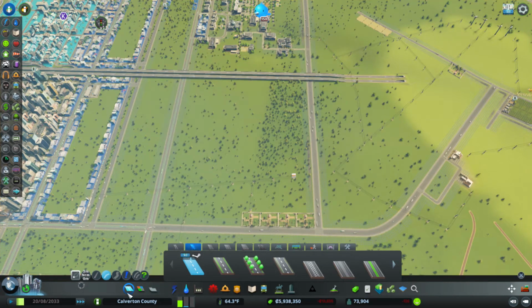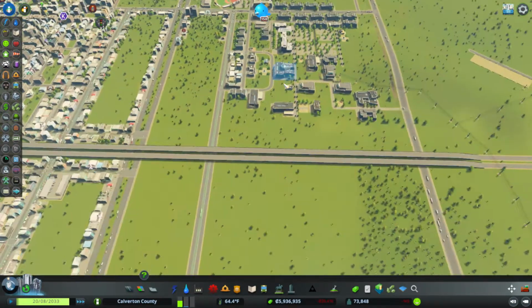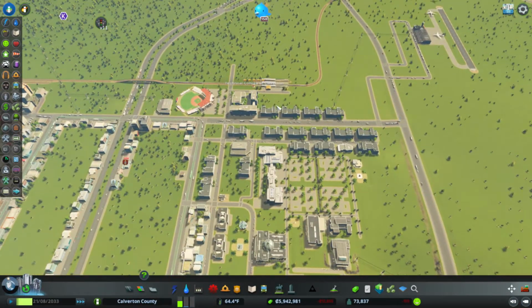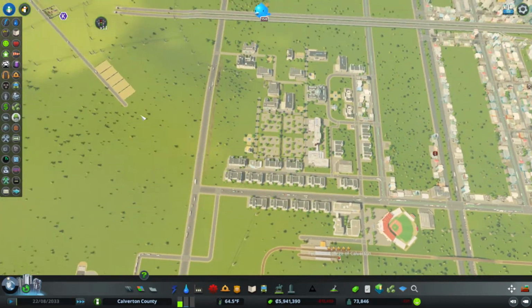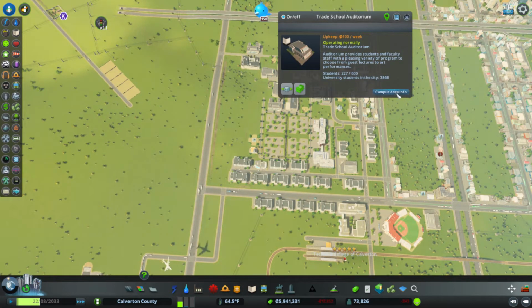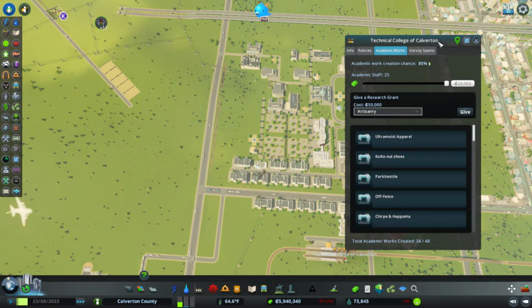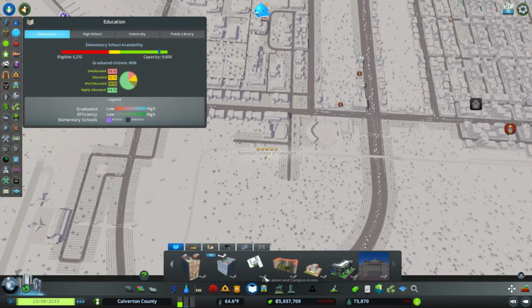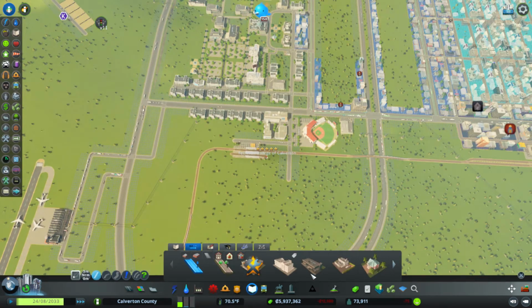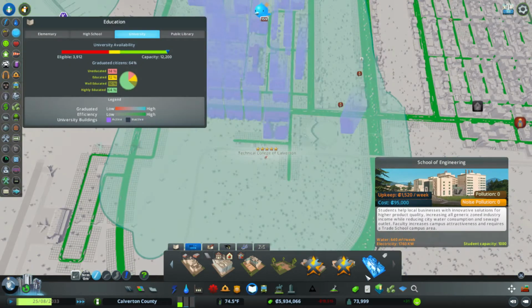Okay, let's check the college, because we haven't checked that in a while. Okay, it's maxed out. Then let's add to see if we can increase it even more. We will throw in School of Engineering.